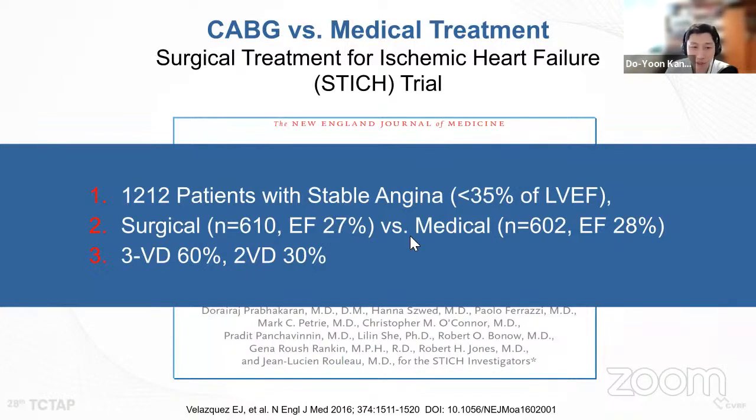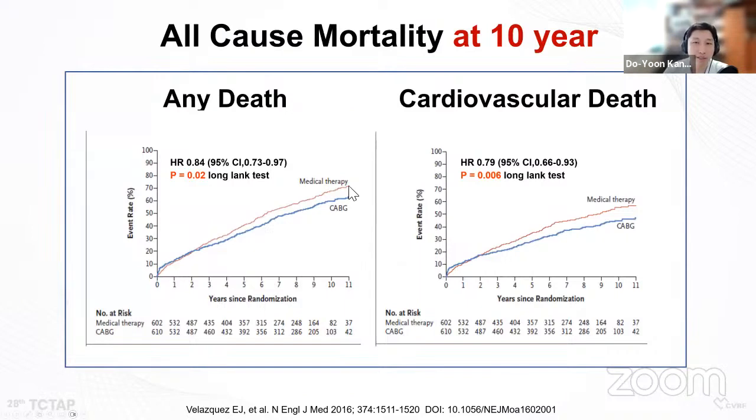And the patients were randomized to surgery versus medical therapy. Triple vessel disease was 60%, and two vessel disease was 30%. So we can say that it is the trial for multivessel disease. And all-cause mortality at 10 years was better in the CABG group with a hazard ratio of 0.84. And cardiovascular death was also better in CABG patients with a hazard ratio of 0.79.